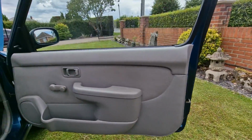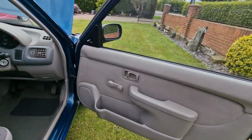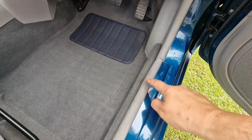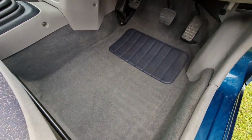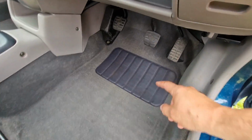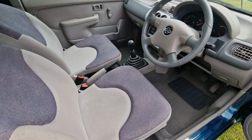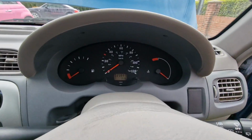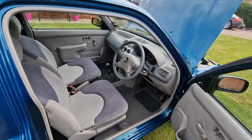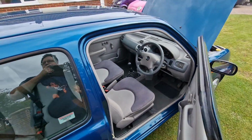Let's take a look at this door card then. Again, apart from a couple of mucky marks here and here, it is wonderful. It's really just a case of getting a damp cloth in there and giving it a scrub. Look at this driver's footwell here. Not a mark on that pad. It's clearly had a mat in it. Yeah, wonderful. 23,995. I put sort of 300 miles on it yesterday driving it home. Again, full video of the interior on the channel in a full video.